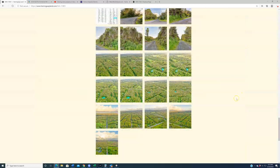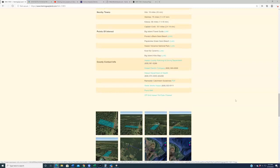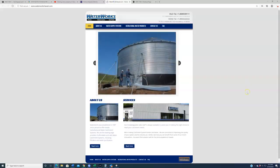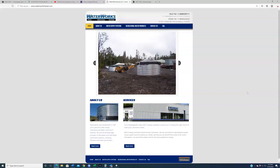And if you're not familiar with that, or even if you are, but you don't know exactly what the expenses in that, what logistically is involved with that, we like to link to some vendors in the area. It's always best to call vendors. So we've got Waterworks Hawaii here. If you click on them, it's going to bring up their website. This is what these things look like. This is what these rainwater catchment tanks look like, and what they come and sort of build on your property to make sure that you have clean drinking water, clean bathing water.